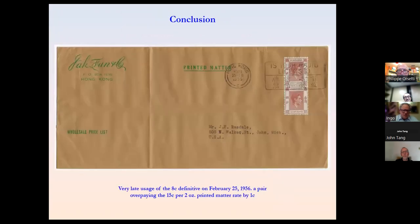So in conclusion, here's the last cover showing the usage very late, 1956. It's a 15 cent printed matter rate going to the US, completely commercial cover, nicely tied with a "Is your radio license" slogan, and overpaying the printed matter by 1 cent. But it's interesting that people still had these stamps and used them as late as 1956.